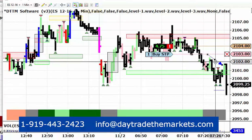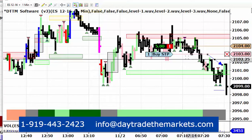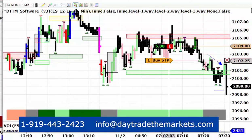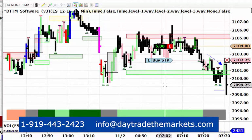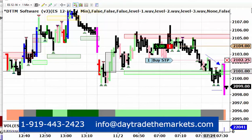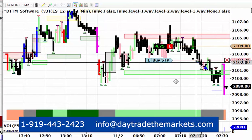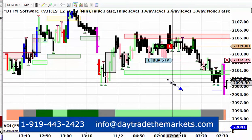So I'm going to put the stop just above this last bounce, and that's at 2102.25. I'll put the buy stop in right there at 2102.25. So that'll lock in 1.75 points. So just to bring you up to date on that.